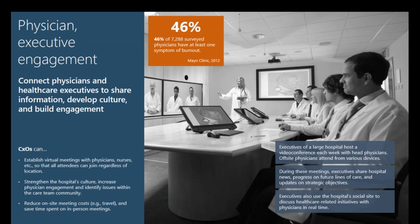And in fact, according to the Mayo Clinic, 46% of their surveyed physicians had at least one symptom of burnout. And one of the benefits of Office 365 is you don't have to do quite as much up and moving around to have these meetings. You can actually add participants in the browser, create Skype meetings in Outlook, and with the HD video capabilities, it's sharp enough that you can actually see facial expressions and review imaging results in great detail, right as if you were in the room looking at them.